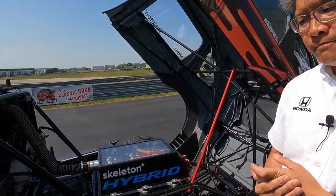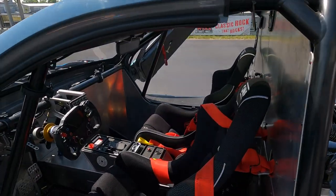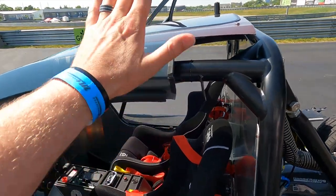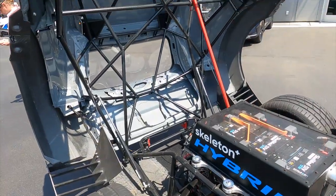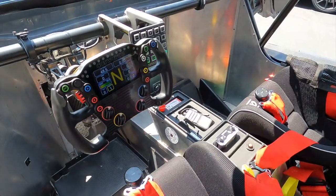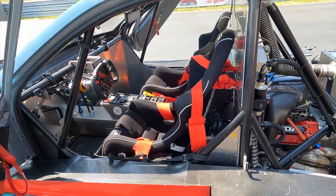So why a CR-V? Because if I understand correctly, the top half of this, the top hat of the body in white, is Honda CR-V body in white. It's all production CR-V. But you're on a steel tube frame, and you have obviously not a stock Honda CR-V interior. No. So what made you go with the Honda CR-V?